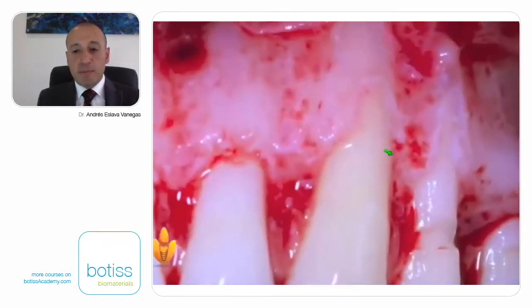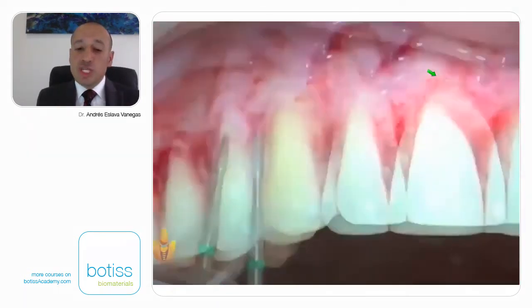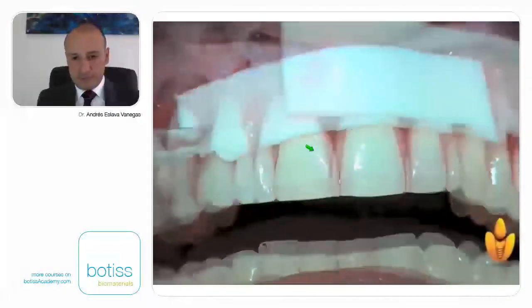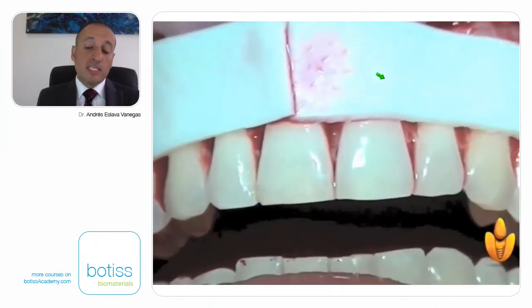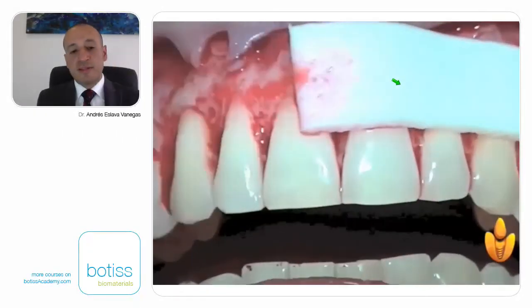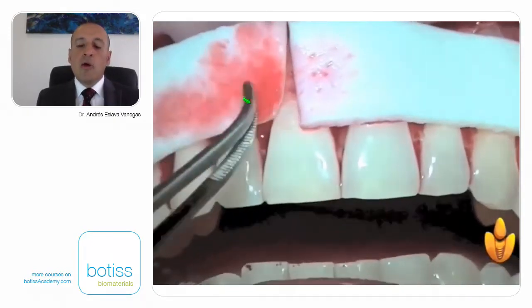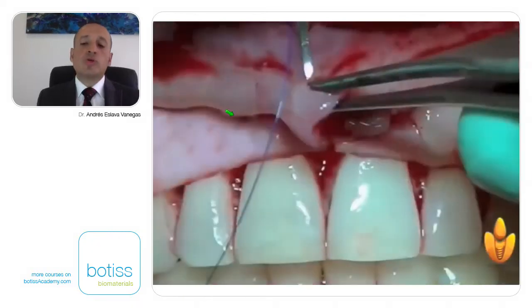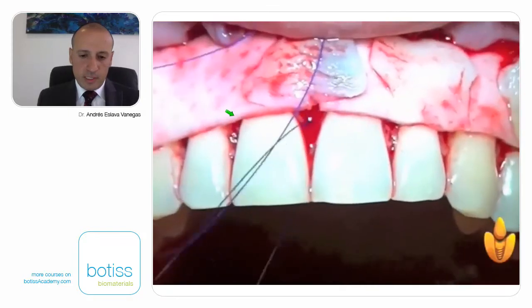Now we have to reshape. This is the apex of the premolar on the left side. Now we want to reshape those roots. We have to remove that epithelium, and we use a mucoderm graft. Here you can see the basement side of this dermal graft. In here, can you see the red color? That's the reticular side. We use growth factors, and we start to suture. I'm going to move forward.